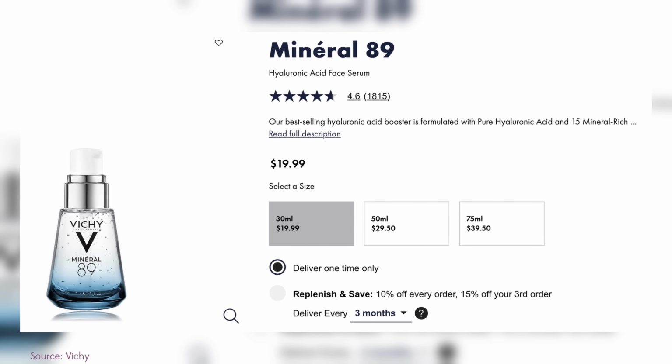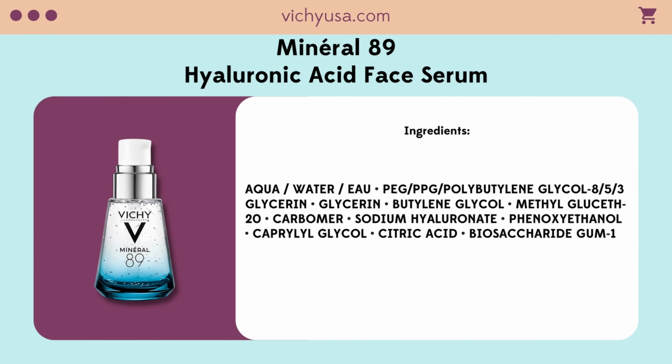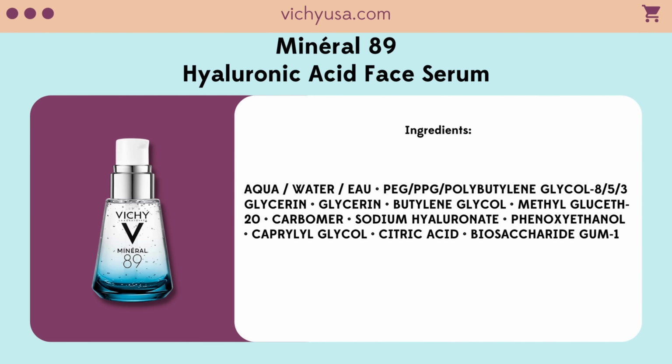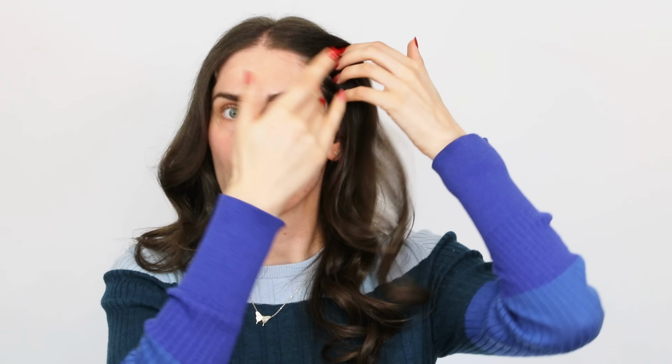This one specifically is the Vichy Mineral 89 Fortifying and Boosting Daily Skin Booster. Fortifying and Hydrating Daily Skin Booster. God, say that 5 times fast. But it's hyaluronic acid in that inexpensive form of sodium hyaluronate that is blended with no fragrance with other hydrating ingredients like water and glycerin, and it just soaks into the skin so well.